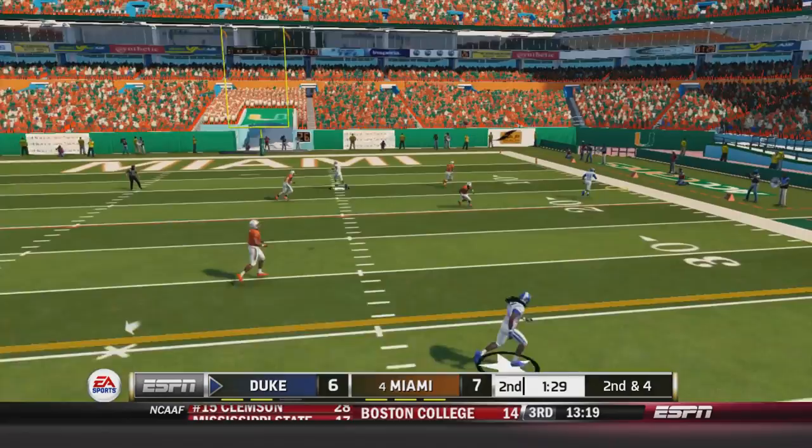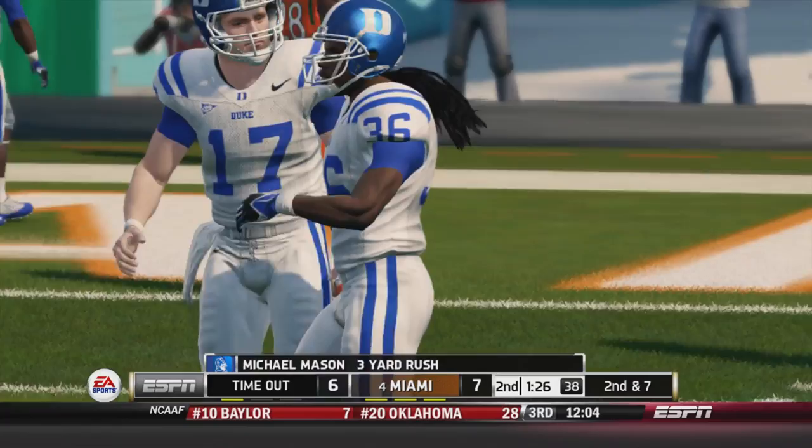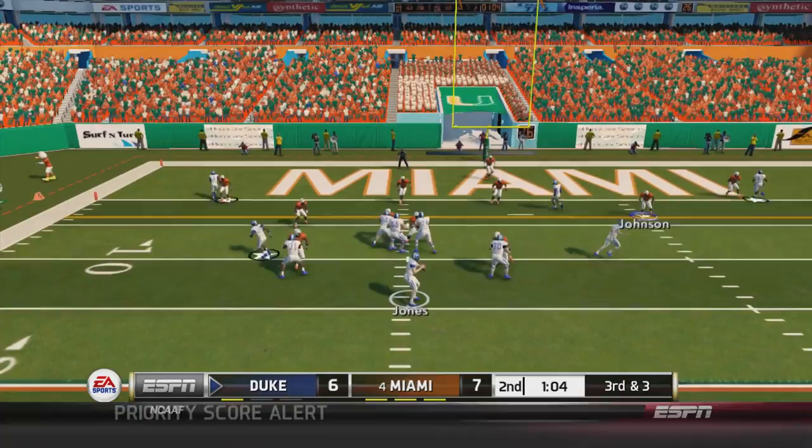Look at how Duke is moving this football down the field, yo. This is crazy. And just when they lull you to sleep with the check downs, they go deep for a big time pickup. And now they operate from the red zone. Now let's see if this offense can punch it in. It is tougher to get in the end zone on this shortened field. Third and short for Duke.